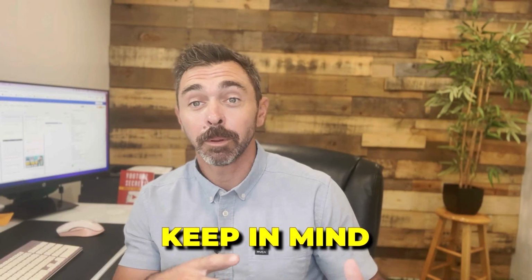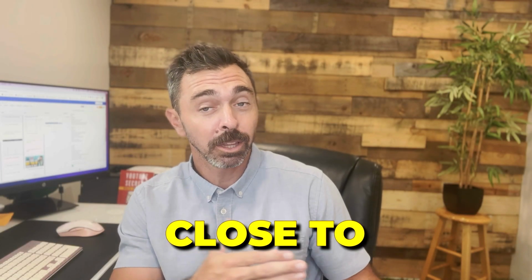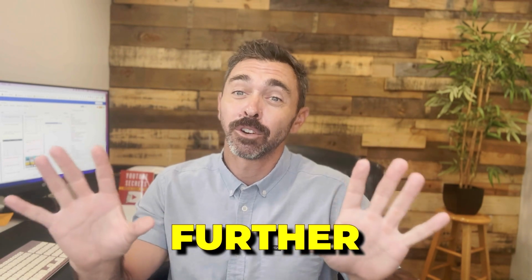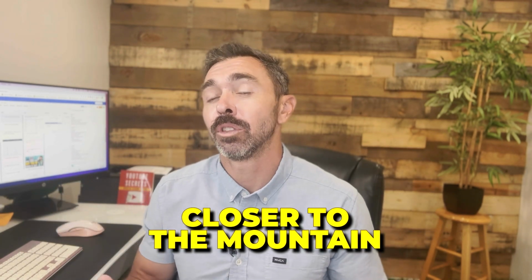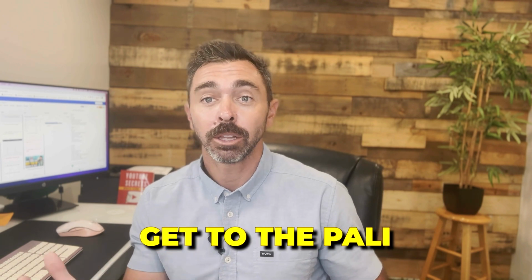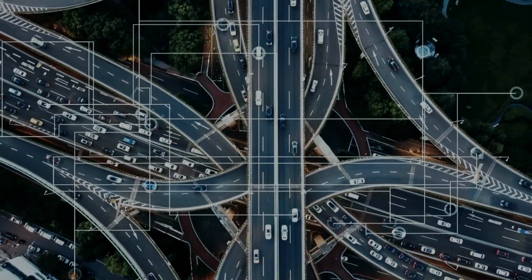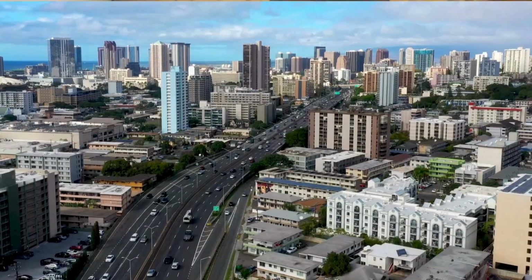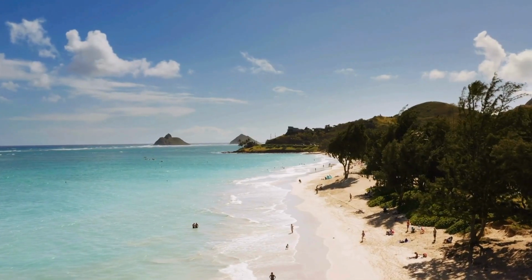Now, things to keep in mind when it comes to Norfolk is if you're close to the highway, you will get a little bit of highway noise. So it's always best if you can be a little bit further and closer to the mountain. And also there is some convenience because the highway is right there. You can sneak onto it, get to the Pali, or shoot over to Waimanalo or to the golf course that's right there. So there is some convenience not being stuck right in Kailua Town because there can tend to be a little bit of traffic. You're actually tucked away and very close to the Pali. So you can get to the hospital, you can get to town, you can shoot over to Waimanalo. There's a lot of convenience with that.